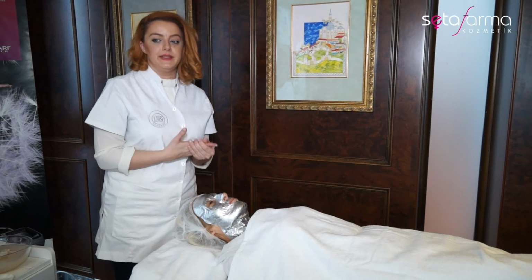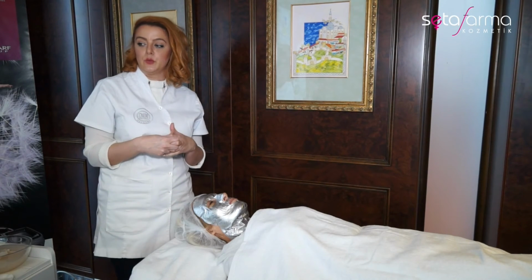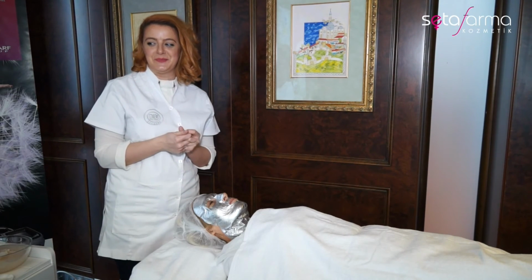We do recommend also the combination of this treatment, if possible, with electroporation.